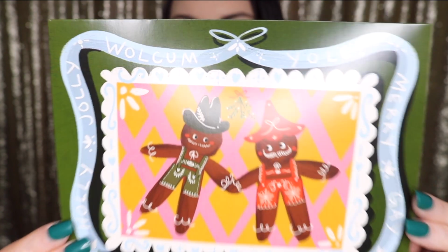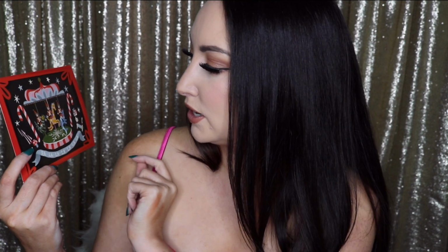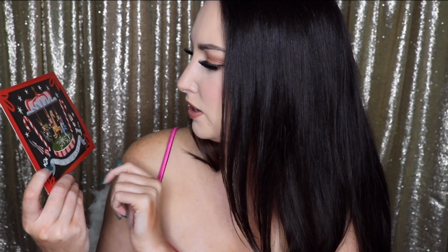Then we've got these little yeehaw gingerbreads. I don't know what you call this, but they're so cute. I just love them. I love their little britches. And then the final one is this fa la la la la carousel with nutcracker guys, or I don't even know, they're just little toy soldiers. Okay, so it's little toy soldiers riding dinosaurs and whatever. I'll just show you.